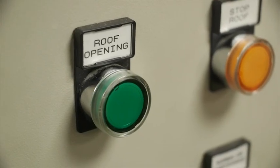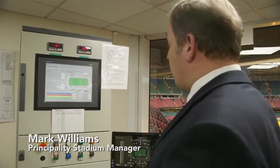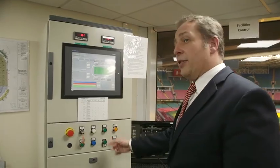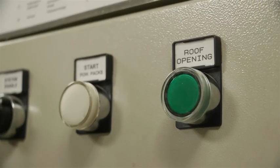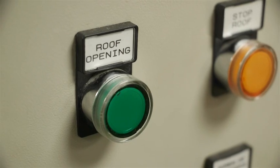This year, this big piece of machinery is the roof opening equipment, with the roof opening button there. It takes about 25 minutes to open the roof and another 25 to close it. There's only two or three people in the stadium allowed to press that button. I'm not one of them.